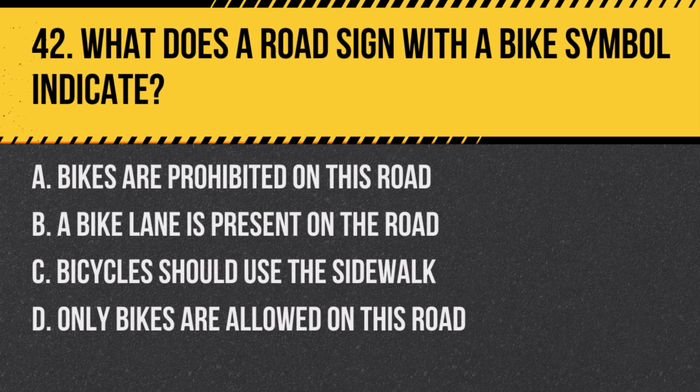Question 42. What does a road sign with a bike symbol indicate? A. Bikes are prohibited on this road. B. A bike lane is present on the road. C. Bicycles should use the sidewalk. D. Only bikes are allowed on this road. Answer B. A bike lane is present on the road. A road sign with a bike symbol indicates that a portion of the road is designated for the exclusive use of bicycles, known as a bike lane.